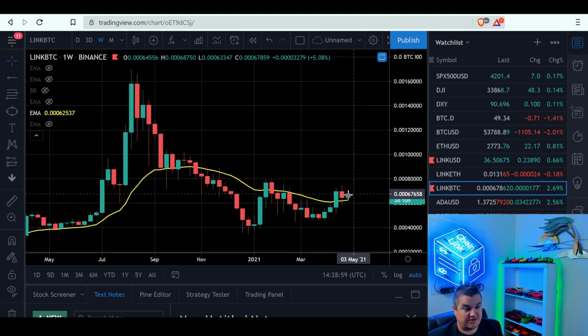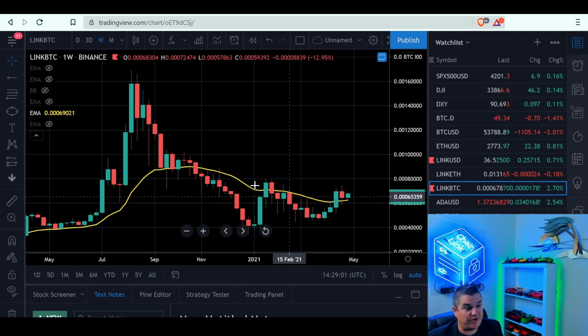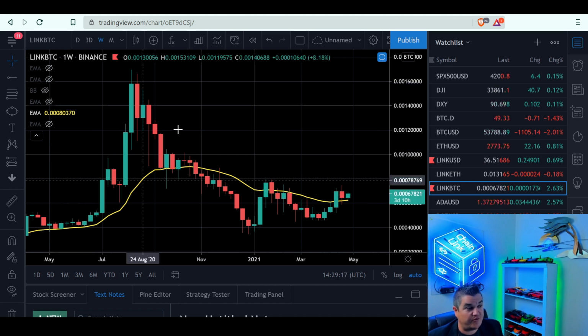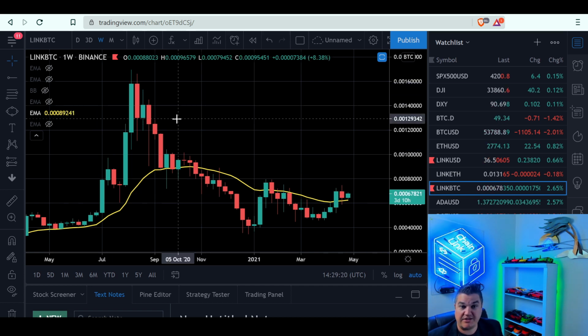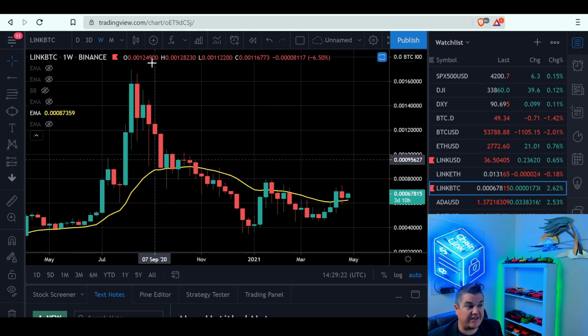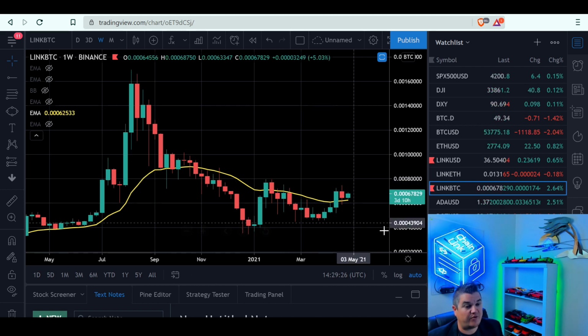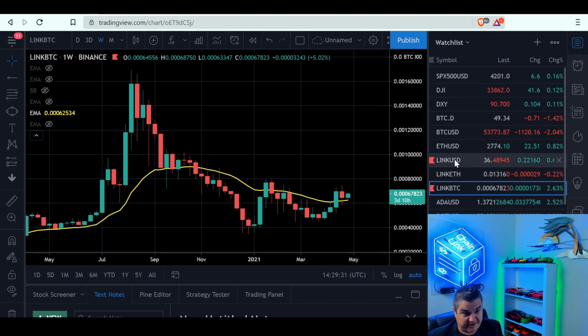look at this. We've broken back through our 21-week EMA line. We come back down. We've held our support so far. This is our second week. If we close above our 21-week EMA this week, yeah, we're doing great. This is great to start moving back the other direction. And hopefully this summertime, the next few months, Link pulls another one of these against Bitcoin, maybe against Ethereum as well. And we really start to see some serious gains out of Chainlink.